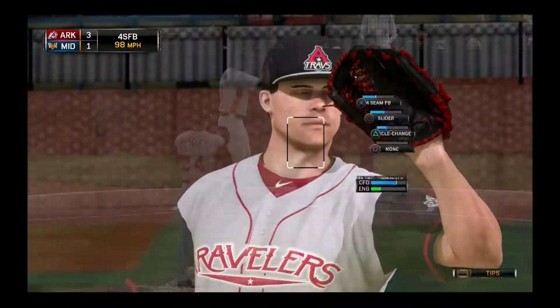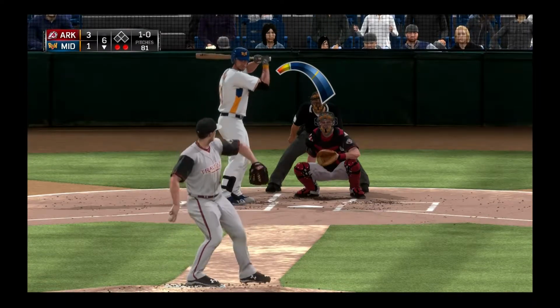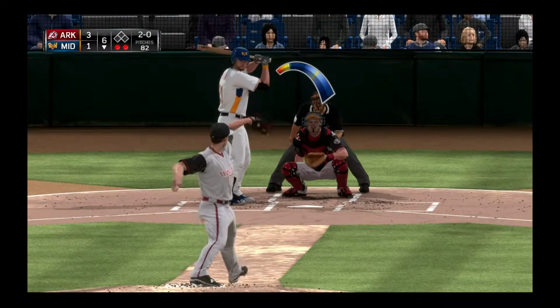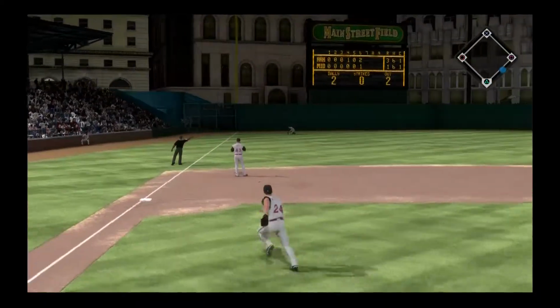Matt Olson is at the plate as he watches ball 1. Boy, I don't know that I'd want to be facing this guy right now. He looks pretty fired up out there. Yeah, he looks like he could run that fastball through the brick wall. A ball hit hard to the left side. Base hit.